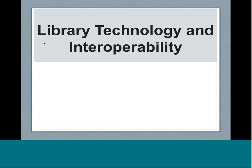For the next section, I'm going to talk a little bit about the technology ecosystem and what the requirements are, what the needs are for interoperability. And this is becoming more and more important given the diverse set of systems that libraries now operate and how they all fit together seamlessly for the benefit of the end user.